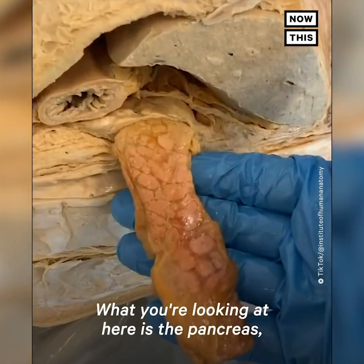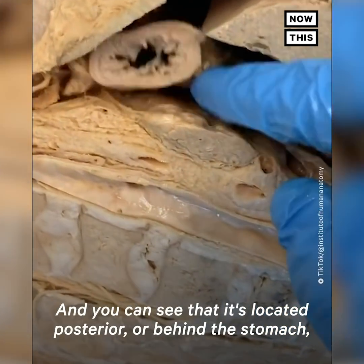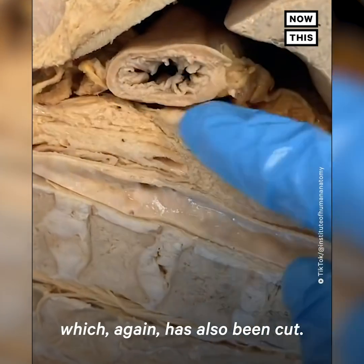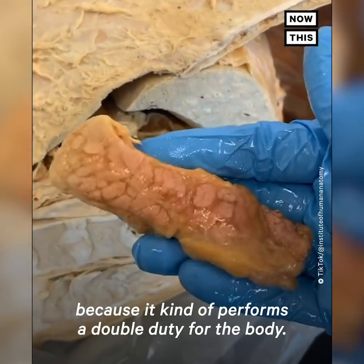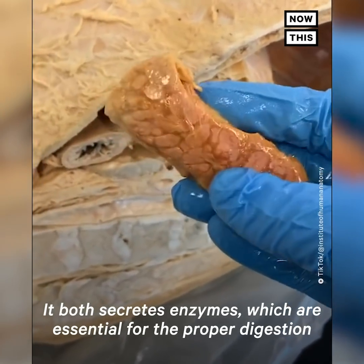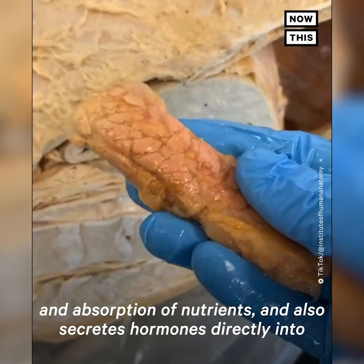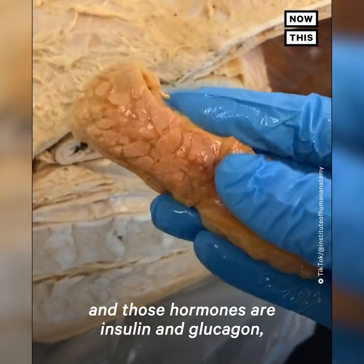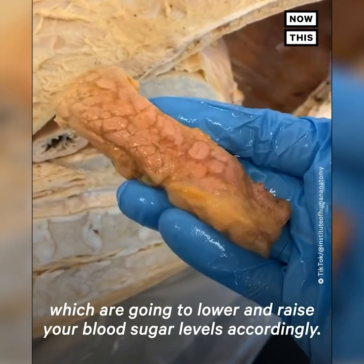What you're looking at here is the pancreas, which has obviously been cut, and you can see that it's located posterior or behind the stomach, which again has also been cut. Now, the pancreas is extremely unique in its function because it kind of performs a double duty for the body. It both secretes enzymes, which are essential for the proper digestion and absorption of nutrients, and also secretes hormones directly into the bloodstream. And those hormones are insulin and glucagon, which are going to lower and raise your blood sugar levels accordingly.